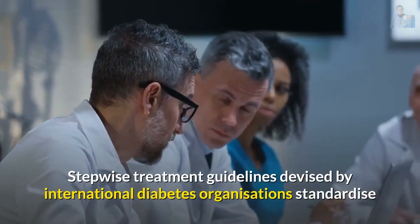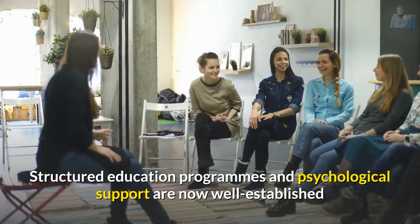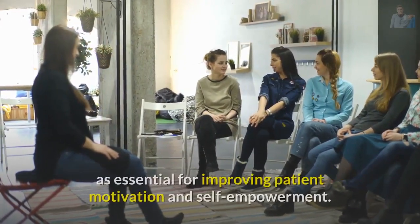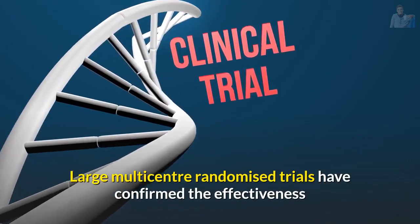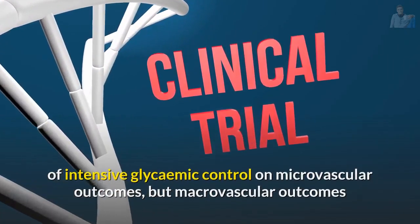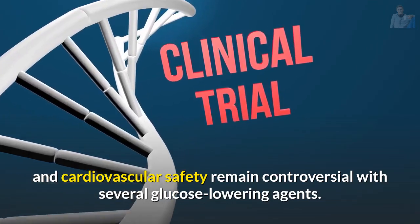Stepwise treatment guidelines devised by international diabetes organizations standardize and rationalize management. Structured education programs and psychological support are now well established as essential for improving patient motivation and self-empowerment. Large multi-center randomized trials have confirmed the effectiveness of intensive glycemic control on microvascular outcomes, but macrovascular outcomes and cardiovascular safety remain controversial with several glucose-lowering agents.